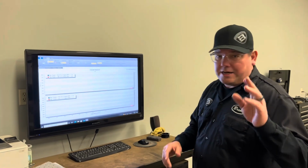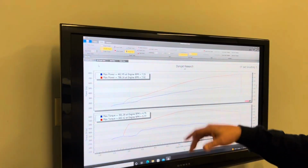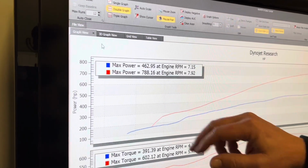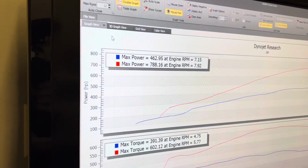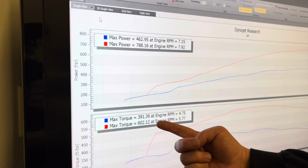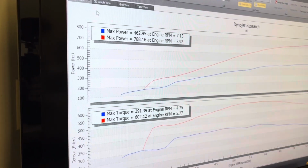All right, these are killer numbers because remember, this is the Whipple calibration, 93 octane. Doug, take a look. So we have a baseline and we have with the Whipple. Baseline, 462 rear horsepower peaking at 7,000. We got 788 rear wheel Dynojet SAE peaking at 7,900. Torque stock was 391. And then with the Whipple, 602 at 5,700 peaking.